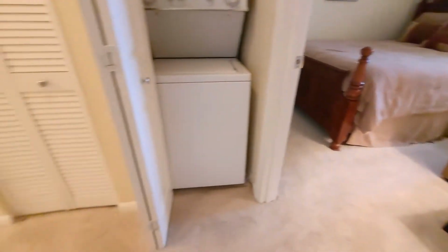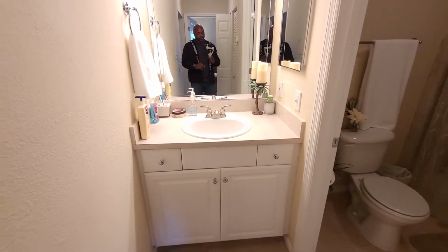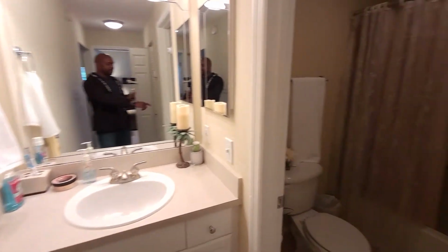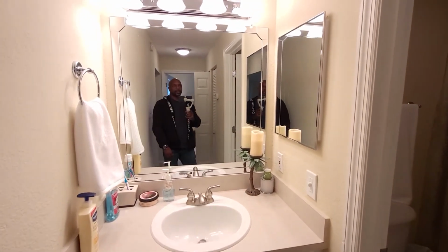All right, so let's keep it moving. More beautiful carpet leading up to your bathroom area over here. Now, being that this is a two bedroom unit, this is the guest side. So you get this vanity out in the hallway. If somebody needs to use it, they can close the door and do their business, while somebody else can come over here and wash their hands before they eat or something like that.